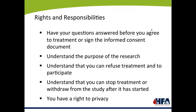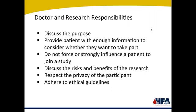So rights and responsibilities. You have rights and responsibilities, especially in the context of informed consent. You really want to make sure that your questions are answered before you agree to treatment or you sign the form. You really want to make sure you understand the purpose of the research. Why are they doing this? What is the goal? What is the perceived outcome? You want to understand that you can refuse treatment to participate. You want to understand that you can stop treatment or withdraw from the study after it's started. And lastly, you have a right to privacy.